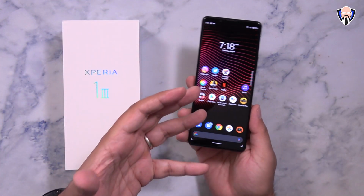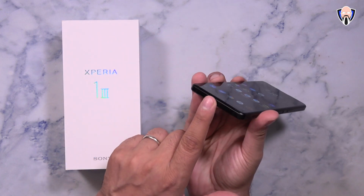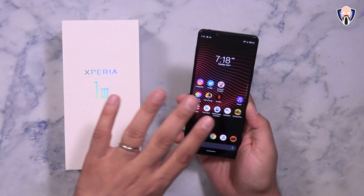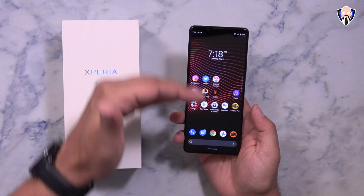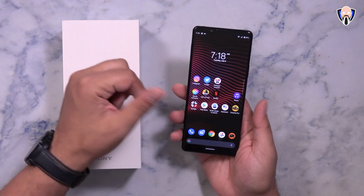All of these are just standard on the Xperia 1 Mark III. So overall, a great experience. Of course, USB-C on the bottom and that secondary speaker that gives us the stereo speaker experience. So let's start off by talking about the first feature. Obviously, the first thing that you see on this device is the display. So 6.5 inch 4K 120 Hertz.